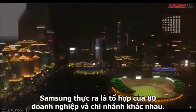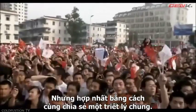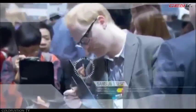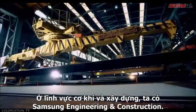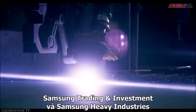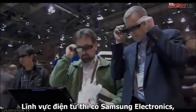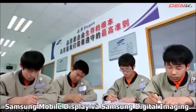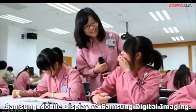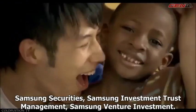Well, here's the secret. Samsung is actually made up of 80 different businesses and affiliates. These businesses are commercially and legally independent, but unified by sharing a single philosophy. Here are some of them. Under the category of engineering and construction, we have Samsung Engineering and Construction, Samsung Trading and Investment, and Samsung Heavy Industries. For electronics, we have Samsung Electronics, Samsung Electromechanics, TechWin, a military arm, Samsung Mobile Display, and Samsung Digital Imaging, to name a few. For finance, we have Samsung Life Insurance, Securities, Investment Trust Management, Venture Investment.